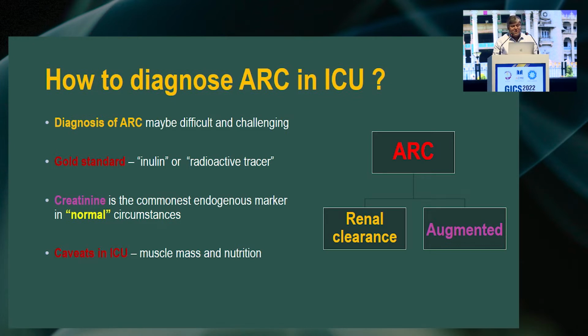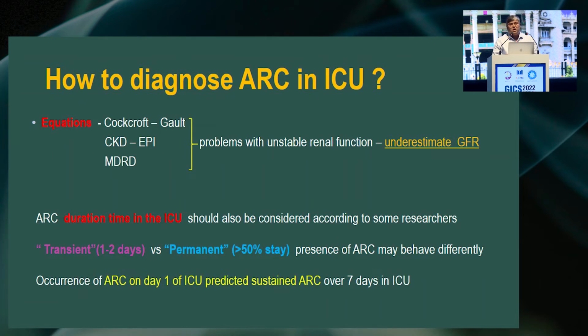But remember, in an ICU patient, why is it challenging? Because all the equations which calculate creatinine clearance underestimate GFR, because this is not normal physiology, there is an altered physiology when the patient is in the ICU. Though creatinine clearance is one crude marker, we can use this one.